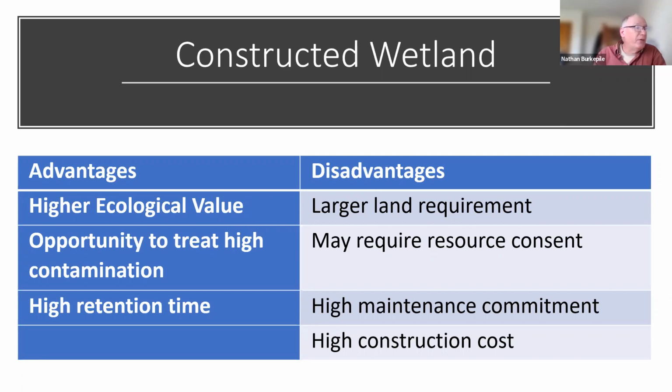But they've got to be designed specially to reduce flow, especially high effluent flows, to slow it down to almost a meter a day of flow. So you have a high retention time of those effluents if you're treating effluents. But what we're talking about today is mainly just surface water flows. Again, large land requirements, and we'll get into that a little bit later, most likely will require a resource consent.